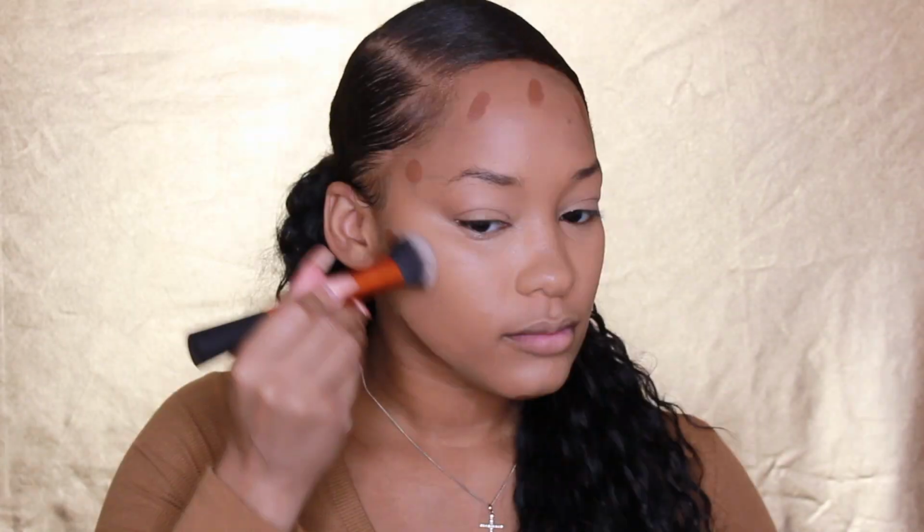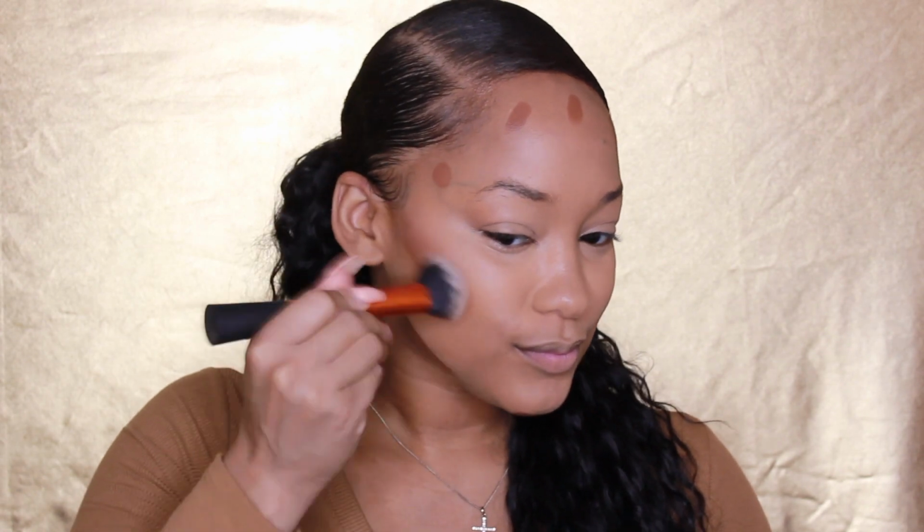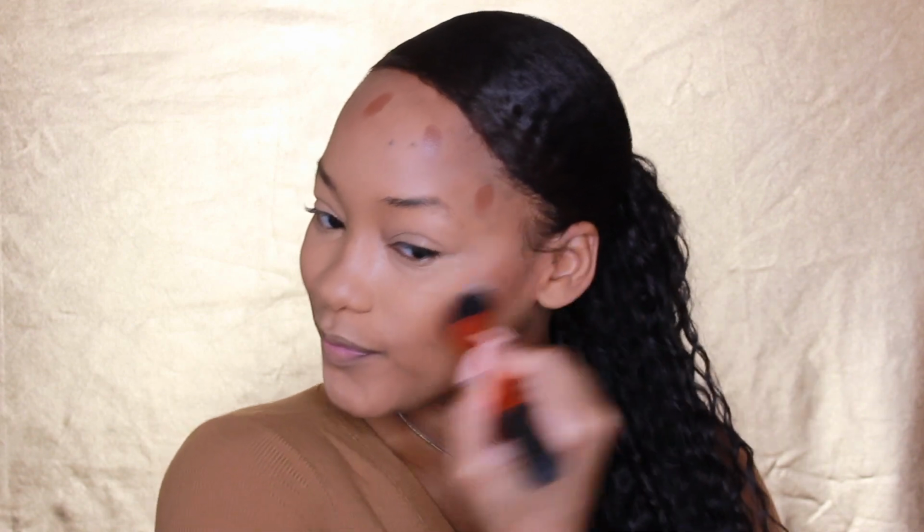Now spraying that BADESCU facial spray on this foundation brush just so that the cream contour blends in with my foundation. Also, you want to make sure you're blending all your cream products together and taking your time with it. Your arm is going to hurt, my arm felt like it was about to fall off, but always take your time. Blending is key.